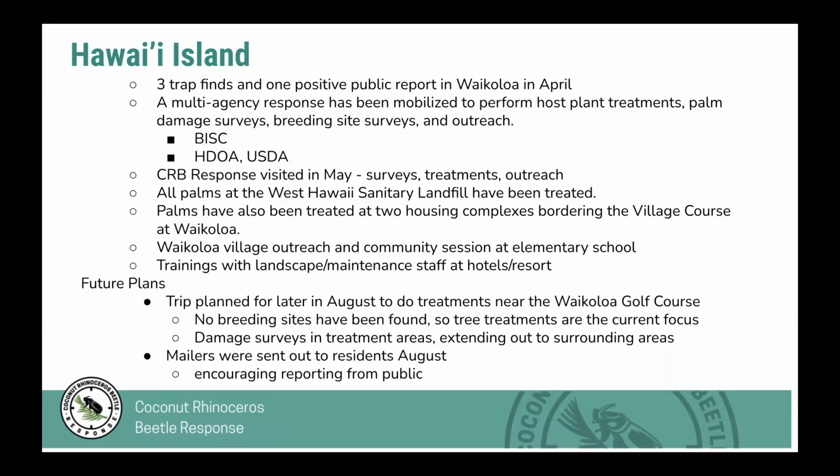So just a little update on some of what our team has done. I wanted to give a huge shout out to BISC because our team isn't currently on the ground out there. Our program is based on Oahu, so a lot of the work being done is a collaboration between different agencies. BISC is doing a lot of work, and there's also some work being done by HDOA and USDA out there. We've had one visit so far to Big Island in May, where we were able to do some surveys, treatments, and outreach. All our program's visits have so far been focused in the Waikoloa area, since that's where we've been finding CRB. In that visit, we did some palm treatments near where the beetles were found, by the Hawaii Sanitary Landfill, and also on trees bordering Waikoloa Village.